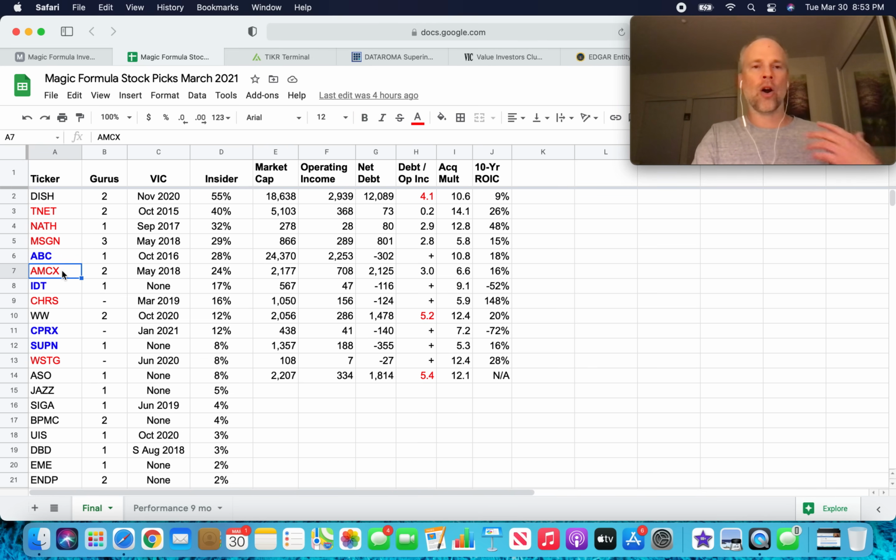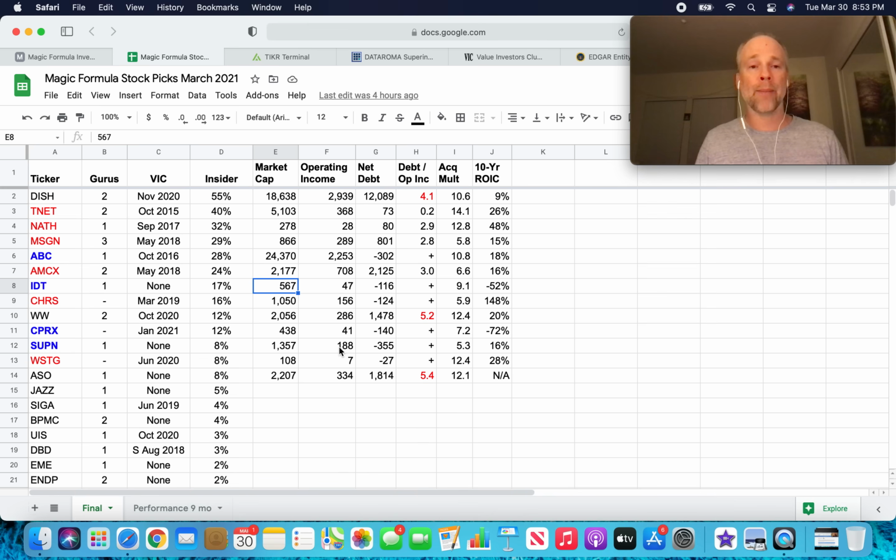The next one I already own from a previous Magic Formula round. IDT is the second one to pass the tests here. We've got one guru that owns it. No VIC write-up. 17%, pretty strong for insider ownership, although it is a very small company. Okay, 567 million market cap, which is great.